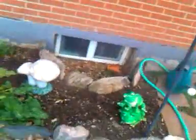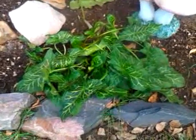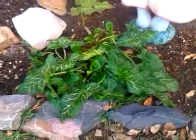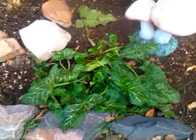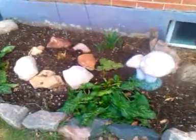So, right here, this is a really weird plant. I don't know what goes on with this. This one dies back in summer and then grows in winter. And it's an orange candle flower. So interesting plant. I got my toad lilies here.